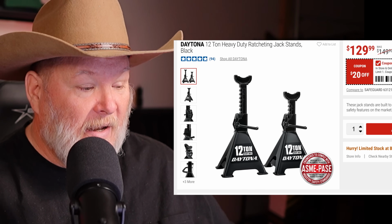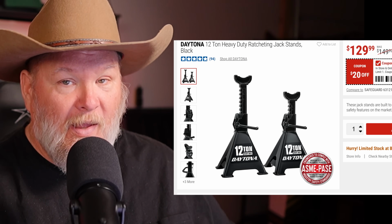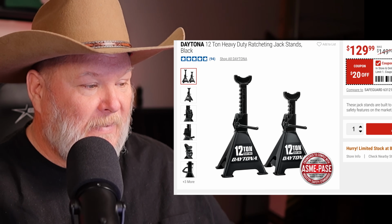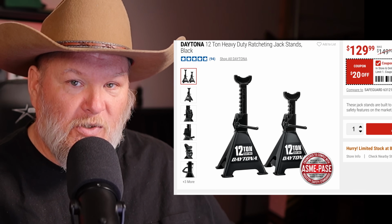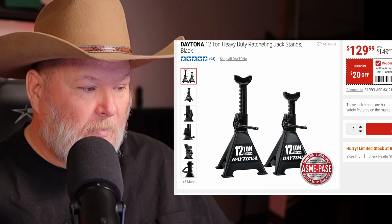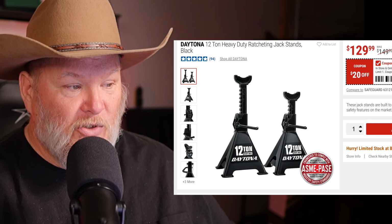That's a lot of weight. And they are now ASME PASE certified, however you pronounce that. Anyway, they're certified. They're good. Harbor Freight had some issues in the past, and it was due to a manufacturer not updating their tooling the way they were supposed to. And now we've got certified. We got double safety with the pin. Just fantastic jack stands there.